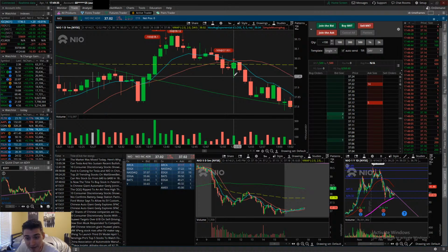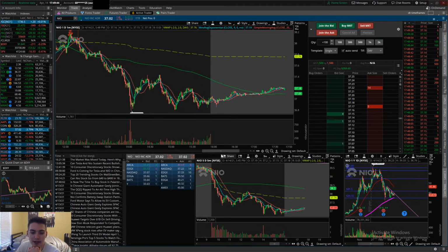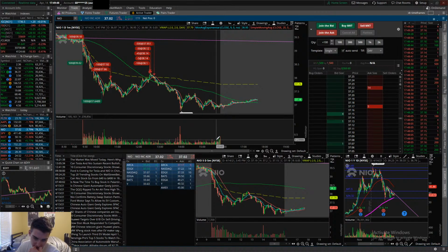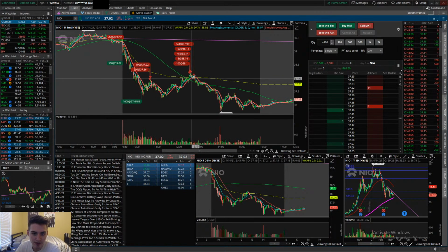So I got out at 95, literally the low of this candle. It came all the way back up to 38.03, but then it would never return to that level and finished at new lows of the day as the market just tumbled into the close today. So good thing I got out there, and this was actually my greenest trade today, up 268 on this one, which is tough to find a long on this stock today, but somehow I did.